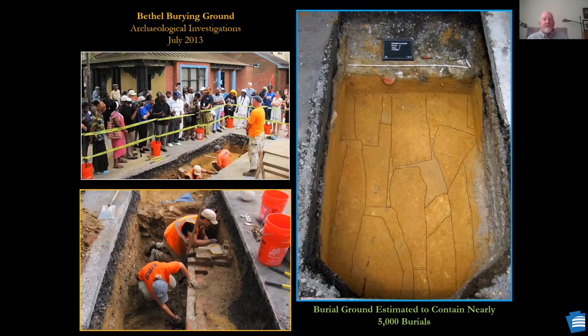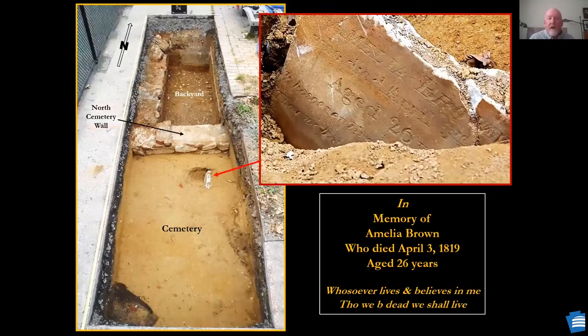Other excavations at the site were able to identify the outer walls of the cemetery, so its exact placement could be determined. And one of those, a small fragment of a headstone that commemorated the life of Amelia Brown, who died in 1819 at the age of 26, was found and recovered from the site.